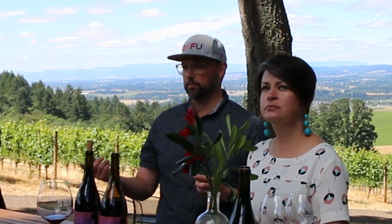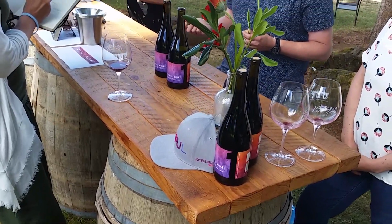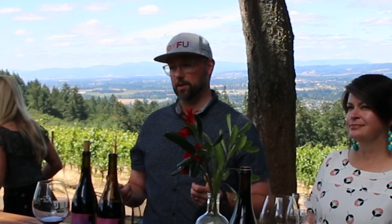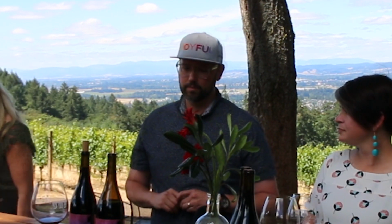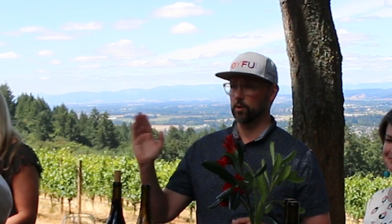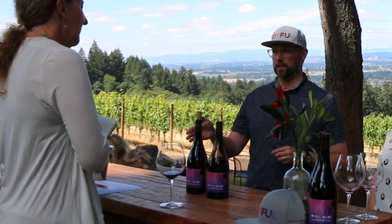So destem into a 1 ton fermenter, hand punch down a couple times a day. Wild yeast start, so we make a petit coupe at the beginning of the year from vineyard samples. If we like the fermentation and how it's starting, we'll pitch that into the fermenter and let it go with that. 4 or 5 years ago, we had a wild fermentation that we really liked. So we sent that to a lab out in Hood River, had the yeast strains broken down into 3 dominant ones, and now they cultivate that yeast for us every year.